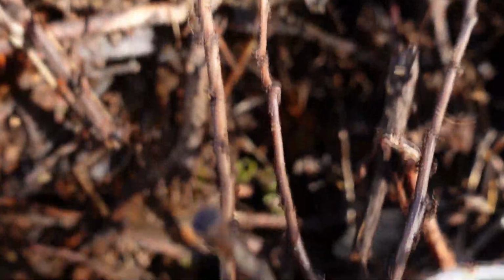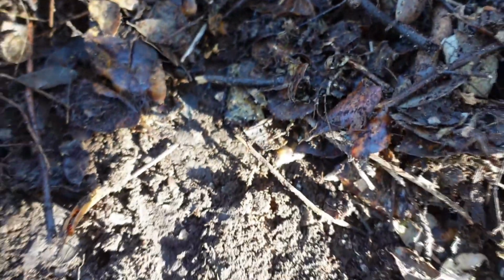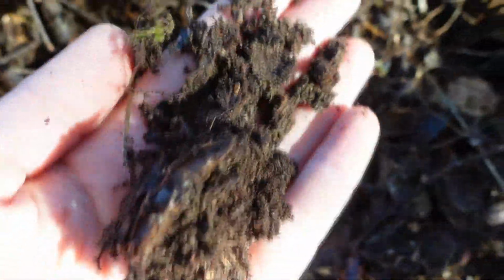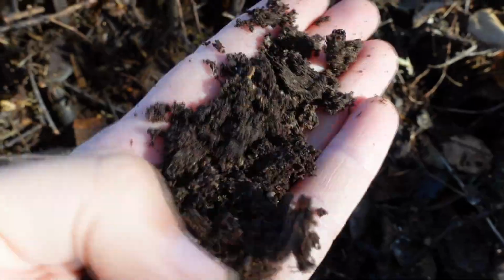But as soon as you go down, look how rich that is. It looks almost edible to me. And there's all sorts of bugs and fungi and things going on. And this lovely, lovely crumbly earth. That's beautiful.